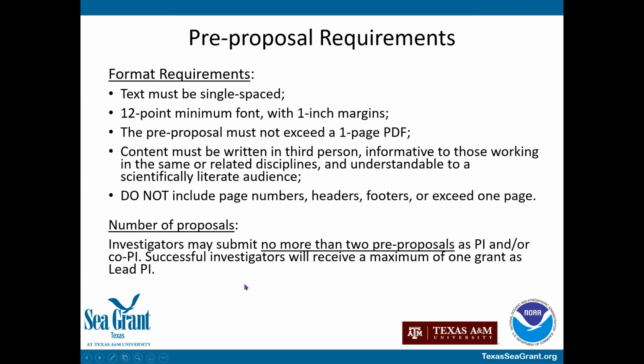And then in general, most RFPs have formatting requirements, and ours does as well. Again, I've taken this exactly from the RFP. Text must be single spaced, a minimum of a 12-point font, 1-inch margins. Again, the pre-proposal is just a one-page PDF. The content must be written in the third person, informative to those working in the same or related disciplines, and understandable to a scientific literate audience. Do not include page numbers, headers, or footers, or exceed 1 page. So this is just a very, very simple document for your preparation for this pre-proposal.